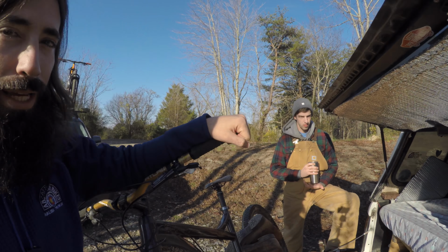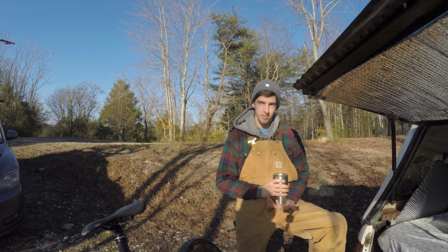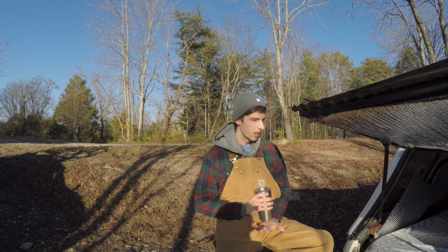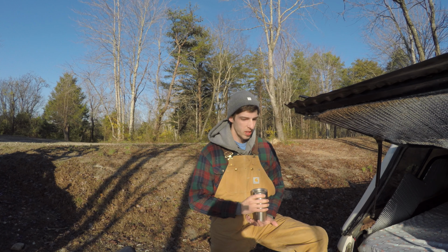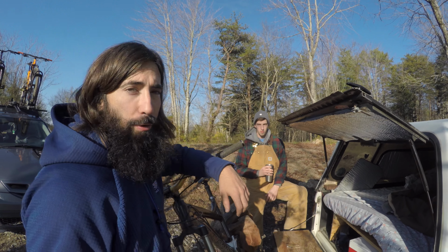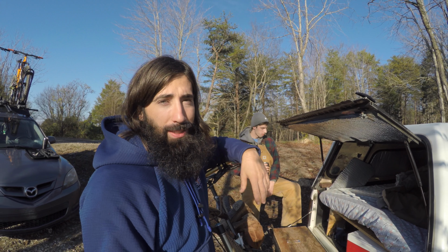So tell me this, how much do you think this cost you? Camper shell included, it maybe cost me like $400. That's amazing. The camper shell was 250 or 300 of that. That's so insane. And the bike rack's expensive, but most people are going to have a bike rack anyway. No, that's amazing. I think it's an amazing option.